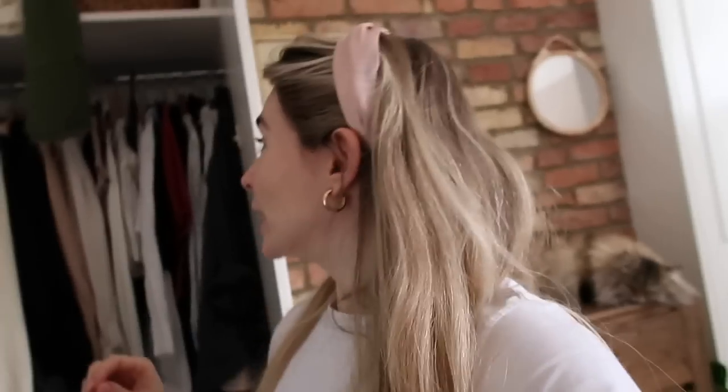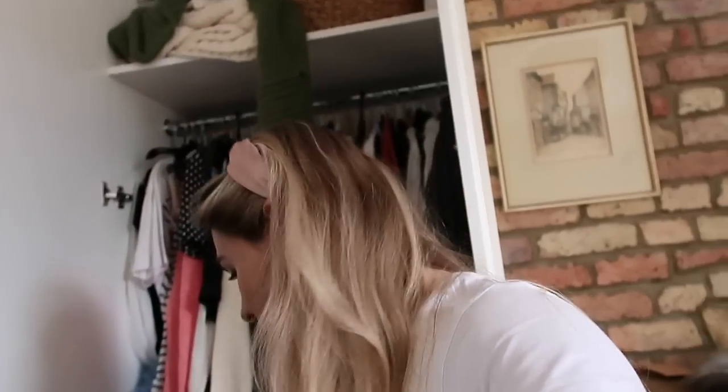Oh my god, look at that. The cutest cat. And then we'll see what's left and what I need to sort through. Also, have I got another mirror? Oh yeah, there's another mirror back here, which is good. I'm going to take this spare mirror into the spare room so we can try it on in a bit.